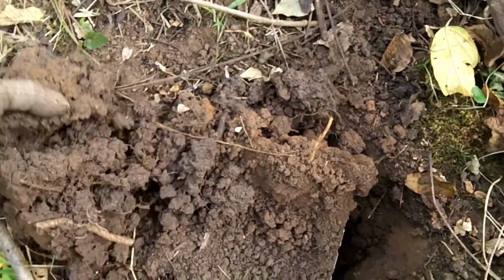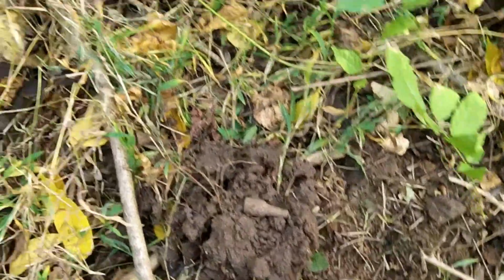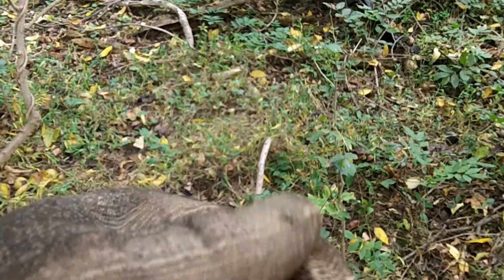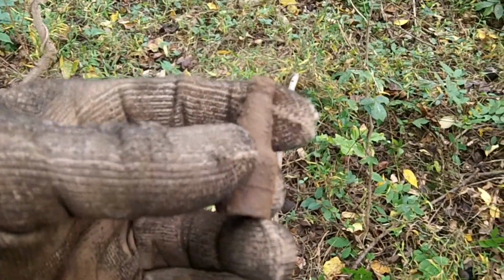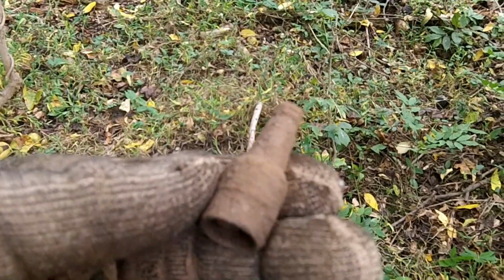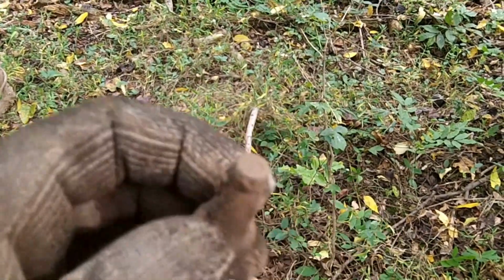That's some dry stuff. Oh, what is that? What is that? That's interesting. I'm gonna have to clean this up real gentle like, okay? Neat looking. I don't know what that is. I've never seen one like that. Looks like a little bottle, but a metal bottle. Weird. Missing the bottom. I don't know if it was made that way or not.